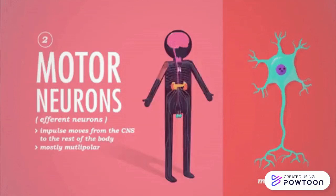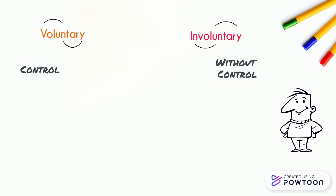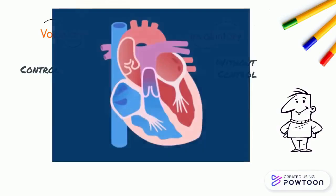After that, the information or signal will come into the motor division. The function of the motor division is to take information and signal from the CNS and send it to a target cell through efferent neurons, and it can be divided into 2 responses. They are voluntary and involuntary. Voluntary means that it can be consciously controlled. However, involuntary means that it is without our control. For example, our heart, because we have no control over the heartbeat. It always has to beat.